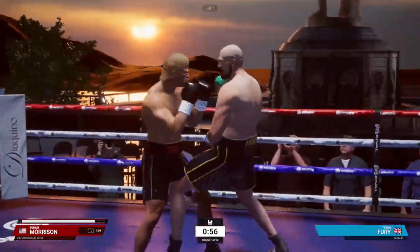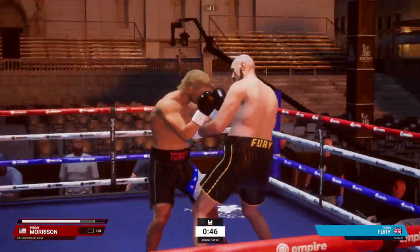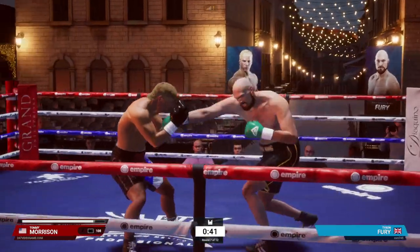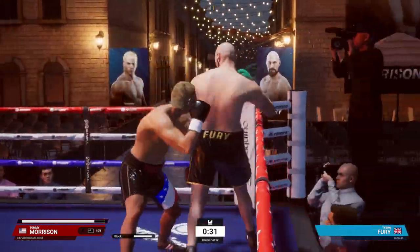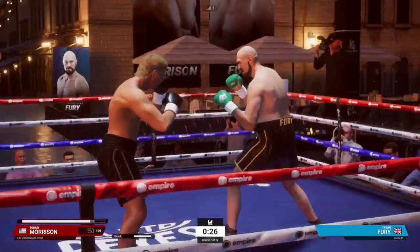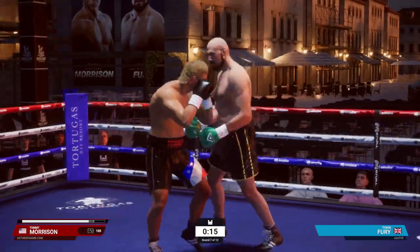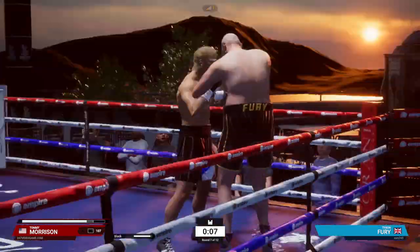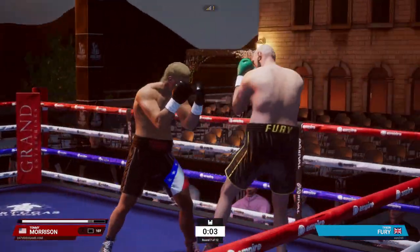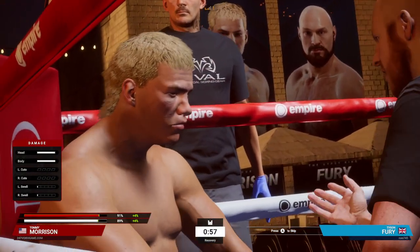Gotta let your hands go a little bit. It's okay to be aggressive now. Not a lot of punch output, but I thought there might be more action here. And he just missed with that left jab. You know the scorecards are going to be all over the place in this one. That bell could not have come soon enough for this guy.